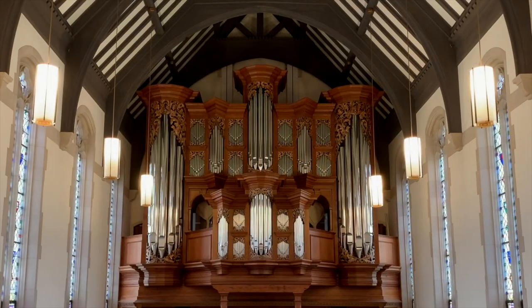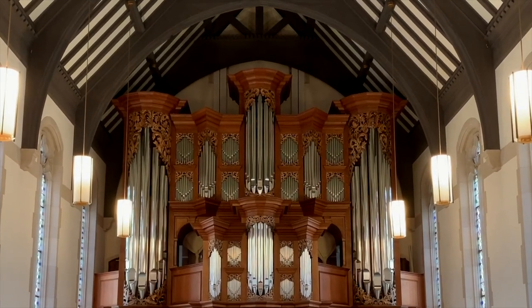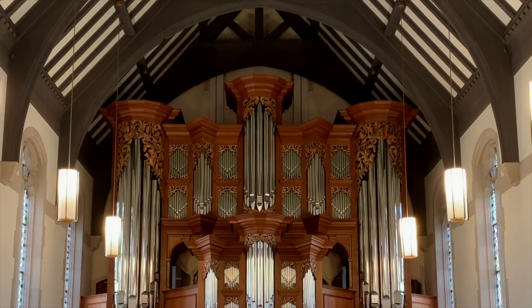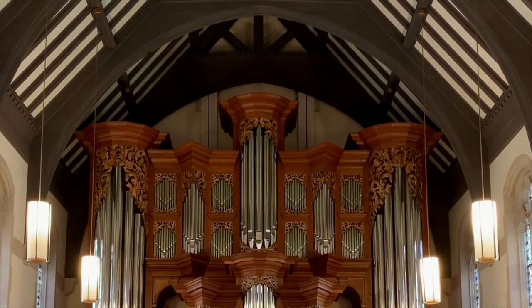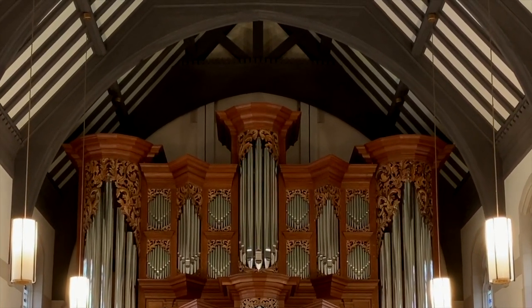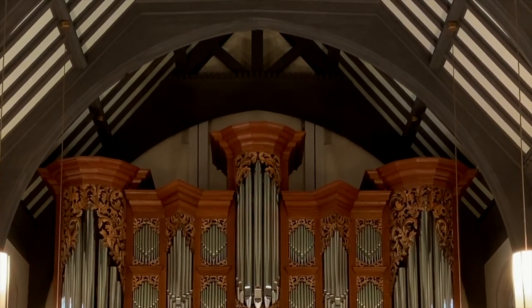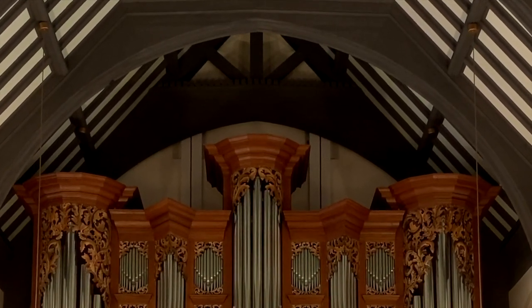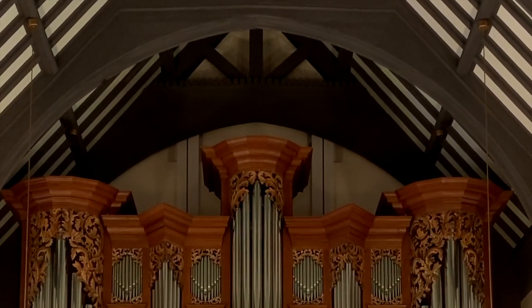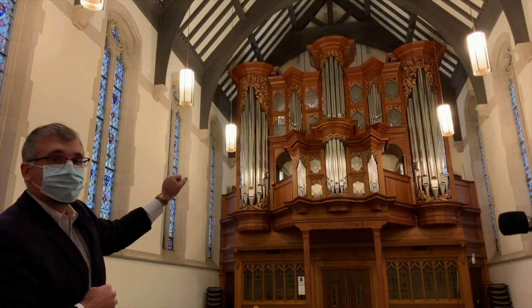Last of all, I'd like to point out, just at the very, very top, above the Hauptwerk case, underneath the arch of the roof, we see those four vertical structures, sort of like suspenders coming down from the heavens. Those are the wind trunks. That's where the wind comes from up behind the arch in the tower of the chapel. And that's where we're going to go next.